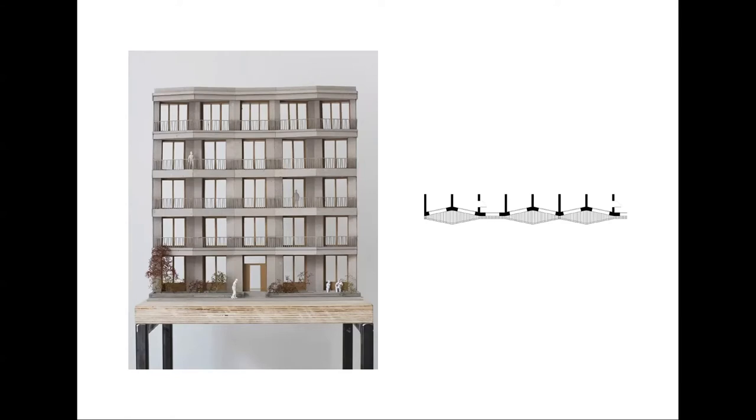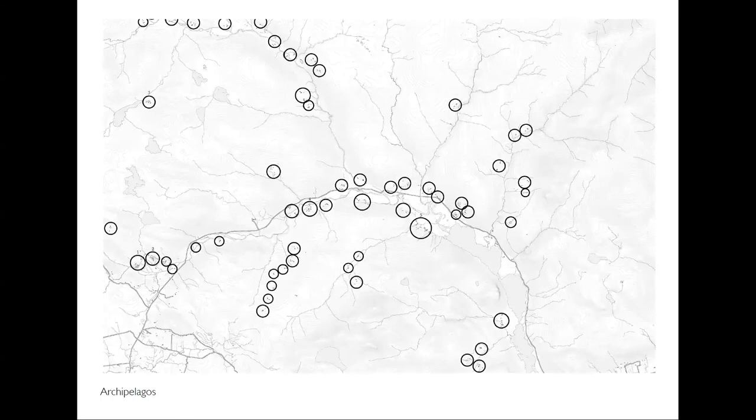Also exploring this through model making, subtly interpreting the idea of this tripartite facade, which in 19th century Glasgow tenements is very much derived from the architecture of the Italian Renaissance. So a base, a plinth, a middle, and a slightly differentiated upper story. And then starting to engage with the idea of the rural realm, our work started to take us towards that.